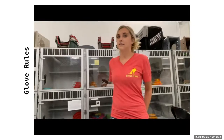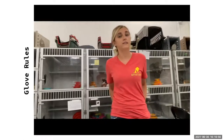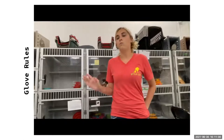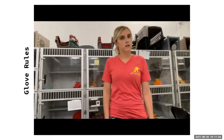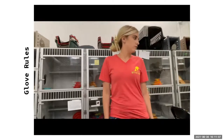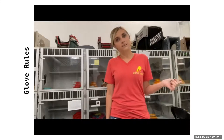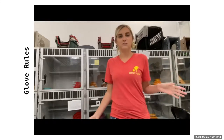And if you accidentally touch something with a contaminated glove, you do have to disinfect it. So that would be with rescue. So if you touch the clean water bowl with a dirty glove, and you're going to put it somewhere else, you're going to have to disinfect that. If you touch the cart, the top shelf of the cart is always clean, you now have to disinfect that. The list goes on.